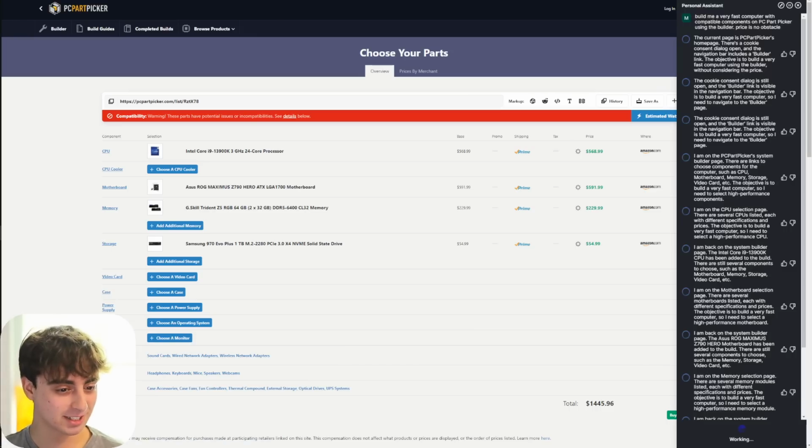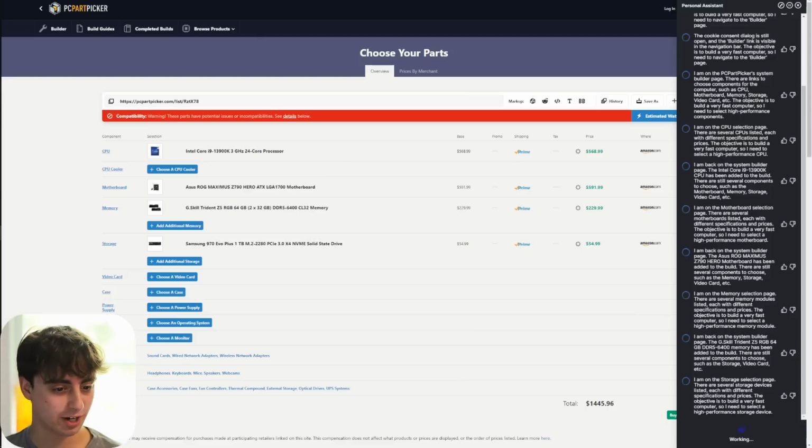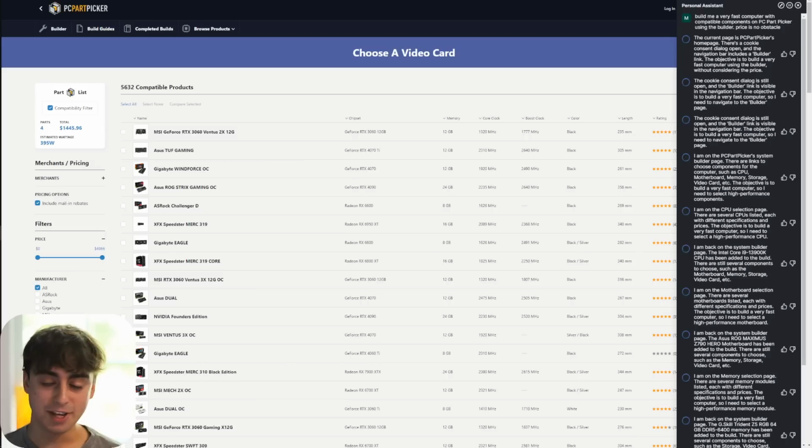All right, it's going to pick us a nice 1 terabyte memory drive. Not the largest memory drive in the world, but that's still very high-end. It's an NVMe memory drive.